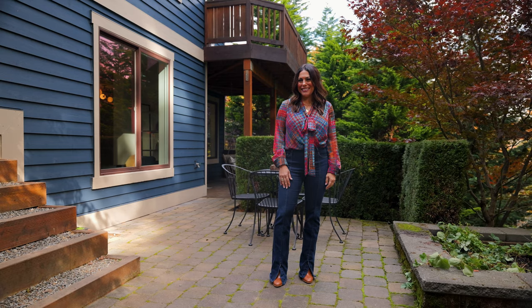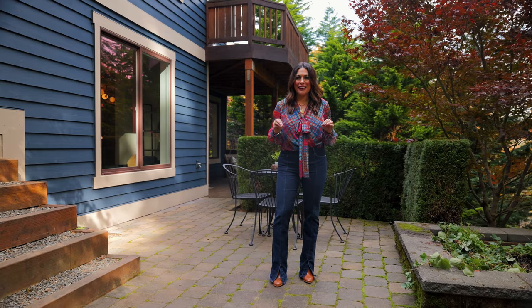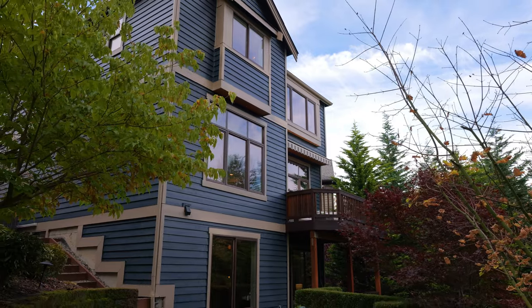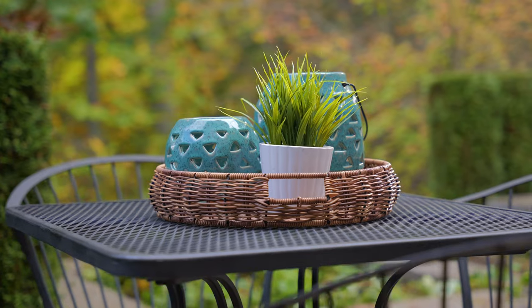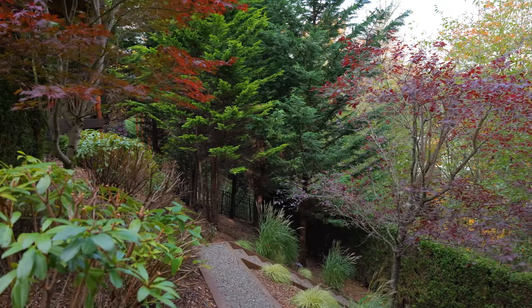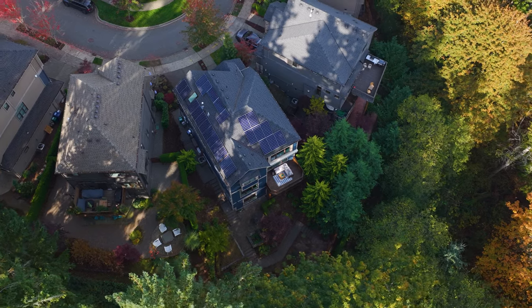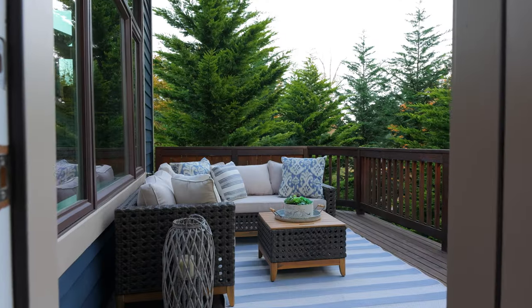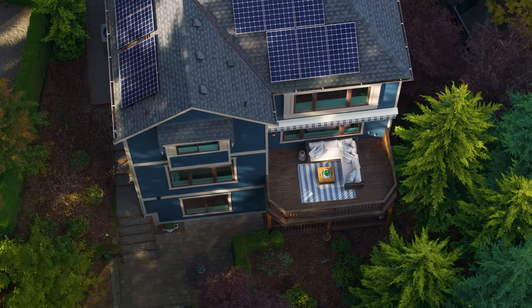Do you hear that? It is so quiet in the backyard. You've got a lovely patio space, a covered area with a cute little porch swing, and stairs that go all the way down. You can really sit out here and enjoy a glass of wine, read a book. Kids have plenty of room to play. There's just something for everyone here.